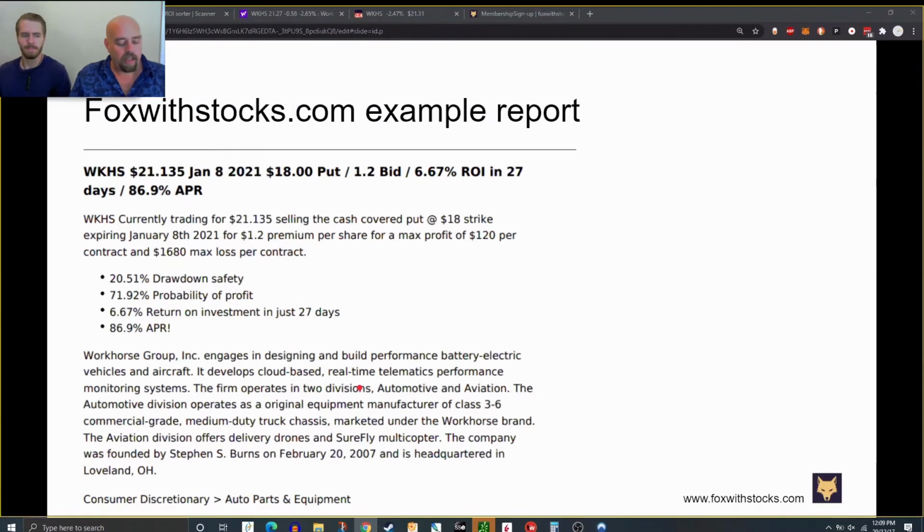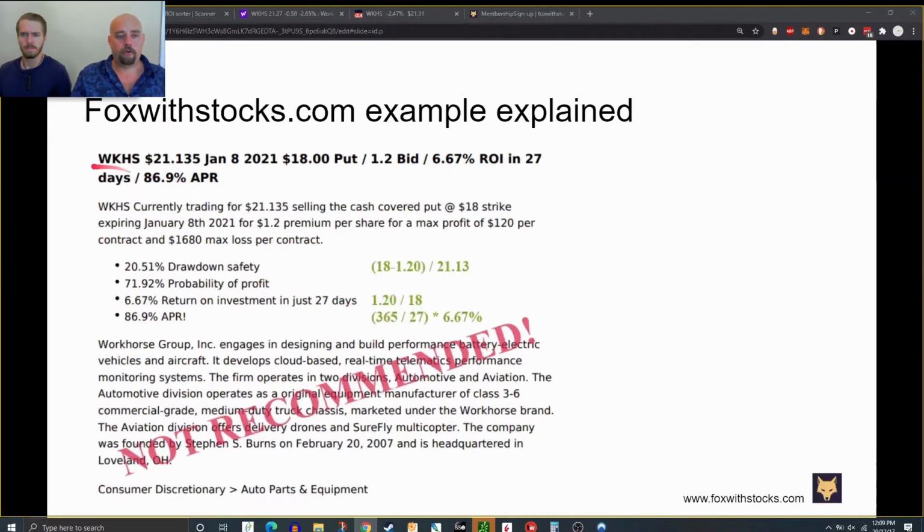It's huge. Now this is an example of our report from Foxwood Stocks. And I want to be clear that we're actually not recommending this trade, and I'll explain afterwards. Okay, so again we show the stock ticker symbol of WKHS, currently trading at 21.13. I don't know why it puts in the 0.5, but it's 21.13.